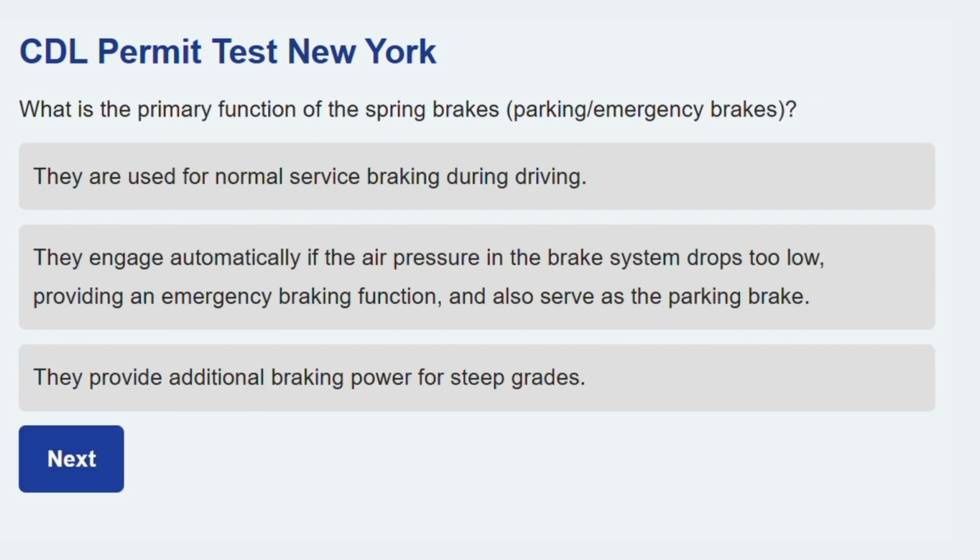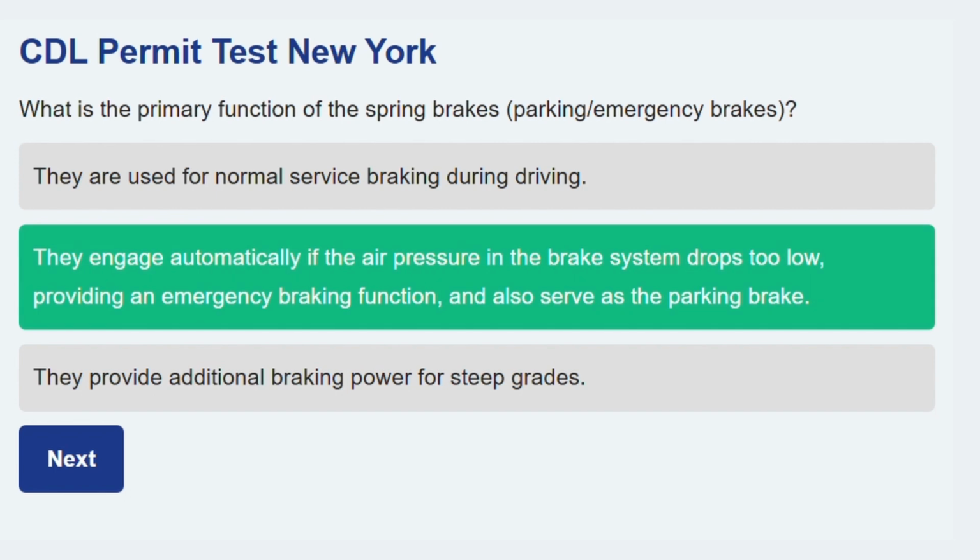Moving on to this. What is the primary function of the spring brakes, parking/emergency brakes? They engage automatically if the air pressure in the brake system drops too low, providing an emergency braking function, and also serve as the parking brake. Spring brakes are a vital safety feature.